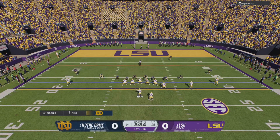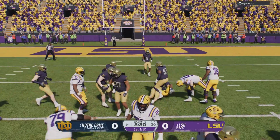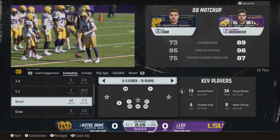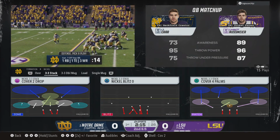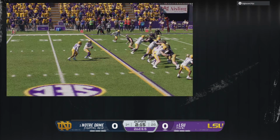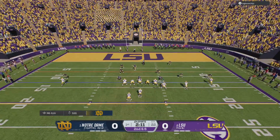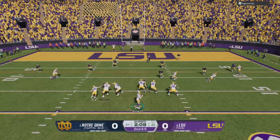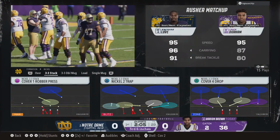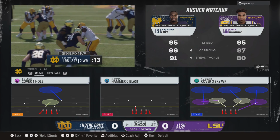The Tigers come to the line with a fresh set of downs. Out of the gun, the running back has it. Stopped at the 13-yard line as the drive continues. Second down coming up on this red zone opportunity. Wants to go up top. Got it in the middle, it's Brown. That completion takes them down to the 7-yard line, and they are ready to strike.